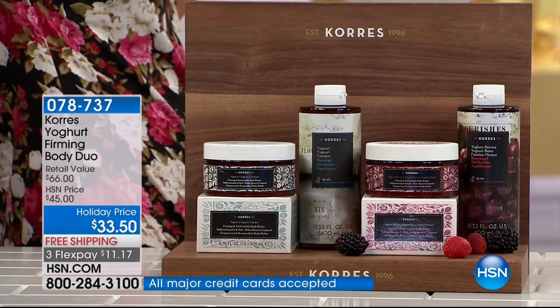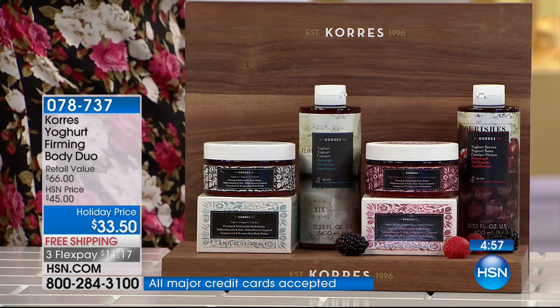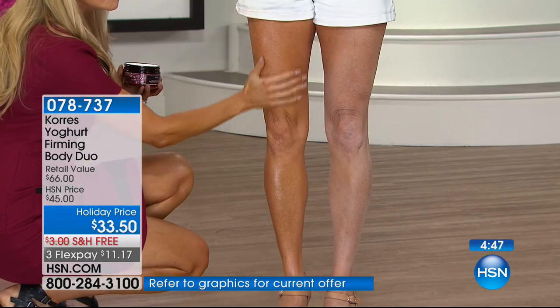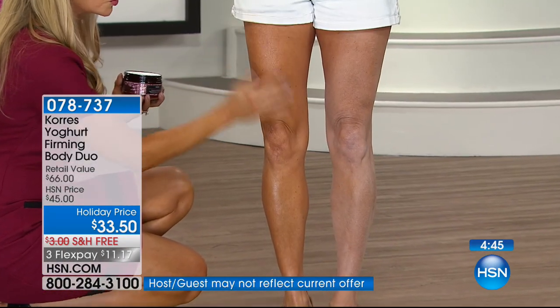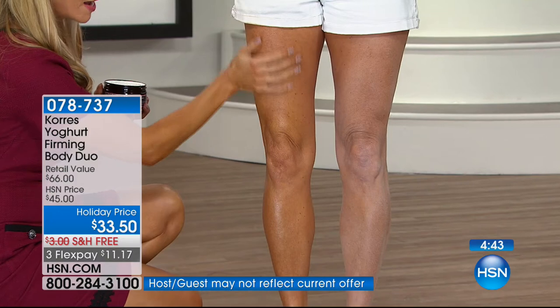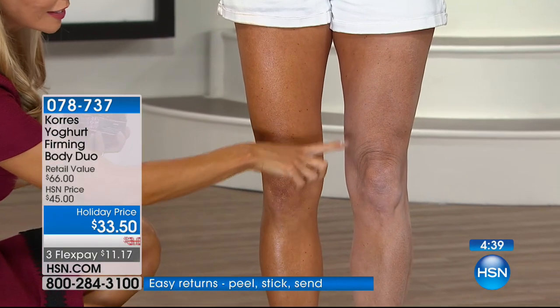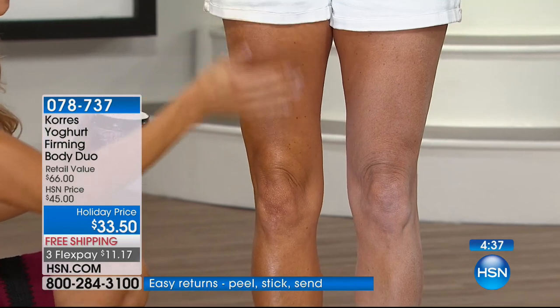Those before and afters really are astounding. Yeah, I mean, we wanted to show you models that had areas like the back of the arm that really had the loose, sagging skin. And what I want you to see on Christine, and again, if you haven't been wearing shorts or a dress or short sleeve like Patsy because you felt uncomfortable with the crepey, wrinkly skin, look at how it instantly smooths it out.